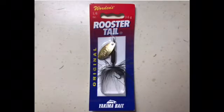So what else do you use? You can use spinners, which is a blade of metal on another piece of metal with a hook, and that spins around and flashes and catches the fish's attention. And it looks like a little bait fish. Do you use any live worms? You can use live worms. I did not.